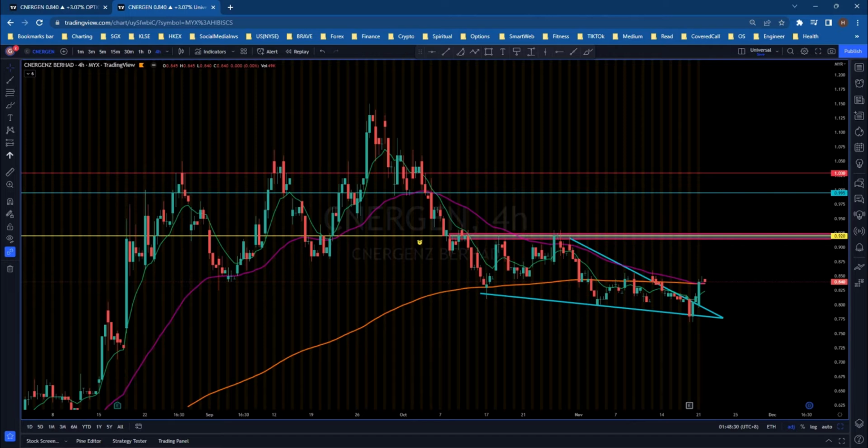Basically, I'm going to do some analysis on a few stocks, and it might benefit you guys. But before that, this is a disclaimer: I'm not a professional finance advisor, but if you really want to buy or sell any of these stocks, please do your own research.